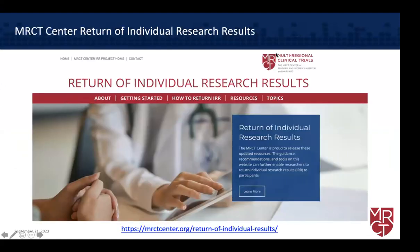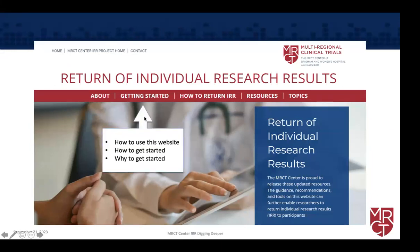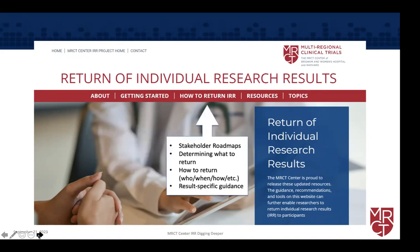So the website itself, I want to highlight it because a lot of what we'll talk about today is going to talk about planning and preparation for returning results and thinking through it. And so the website itself is designed to really help you know how to use it, how to get started, why to get started. If you're in a position where you're trying to make the case with your team, with your leadership and your organization, this section of the website gives you some great overview on the arguments to be made and the rationale behind why returning results is so important and should be prioritized as an initiative.